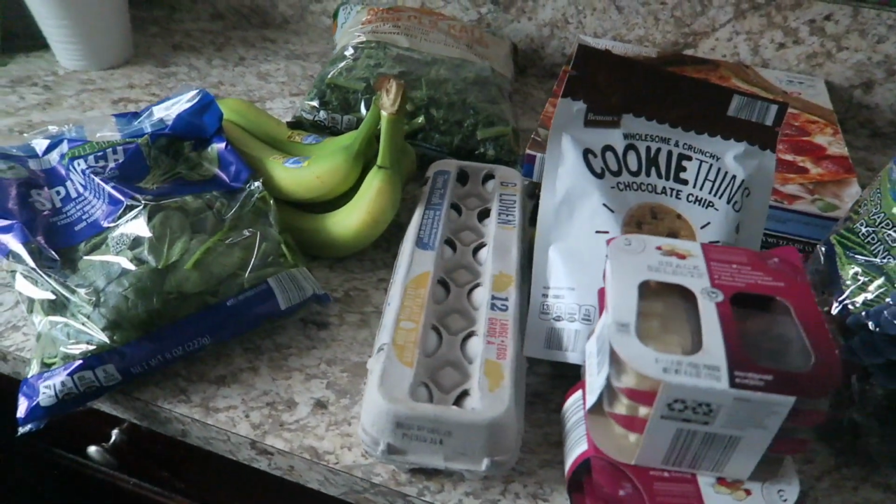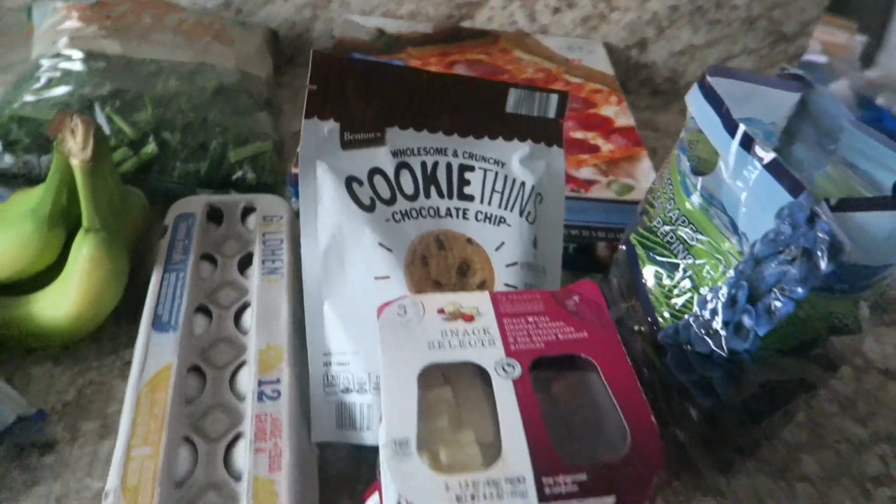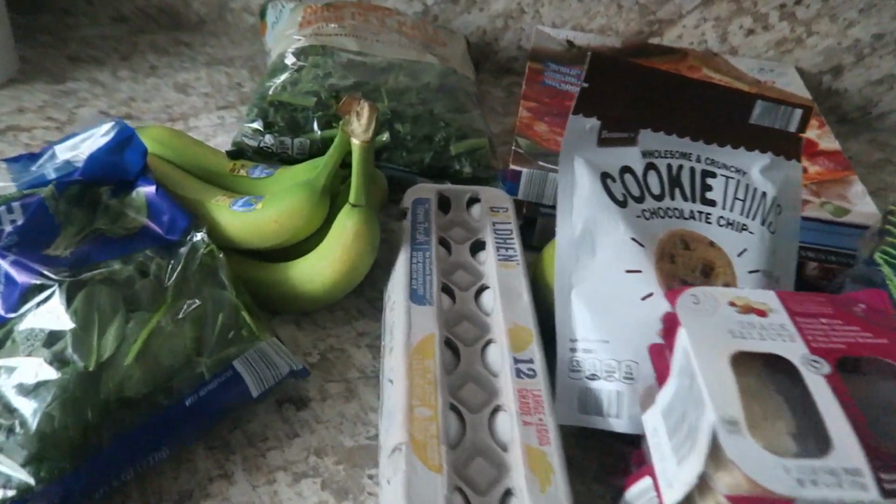Right, so this next batch is a little mix of produce and a little mix of snacks, and I will go through these.